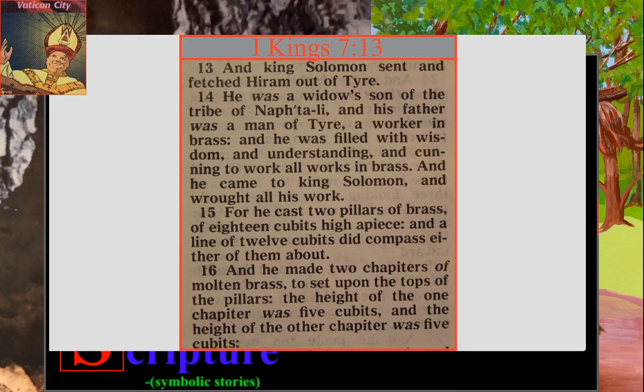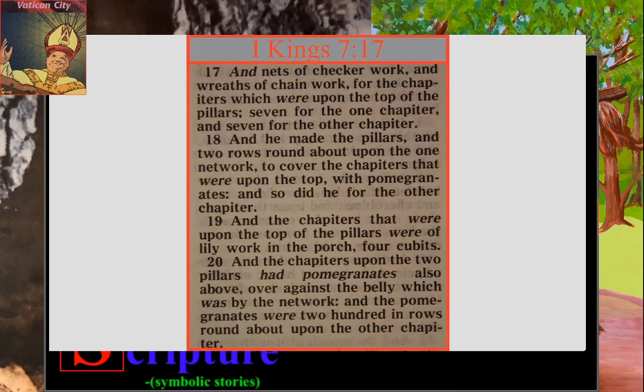For he cast 2 pillars of brass of 18 cubits high apiece, and a line of 12 cubits did compass either of them about. And he made 2 chapiters of molten brass to set upon the tops of the pillars. The height of the one chapiter was 5 cubits, and the height of the other chapiter was 5 cubits. And nets of checker work and wreaths of chain work. It's like the checkerboard pattern, you know? Nets of the matrix, nets of checker work and wreaths of chain work for the chapiters, which were upon the top of the pillars. 7 for the one chapiter and 7 for the other chapiter. So you got 2 of the 7s.